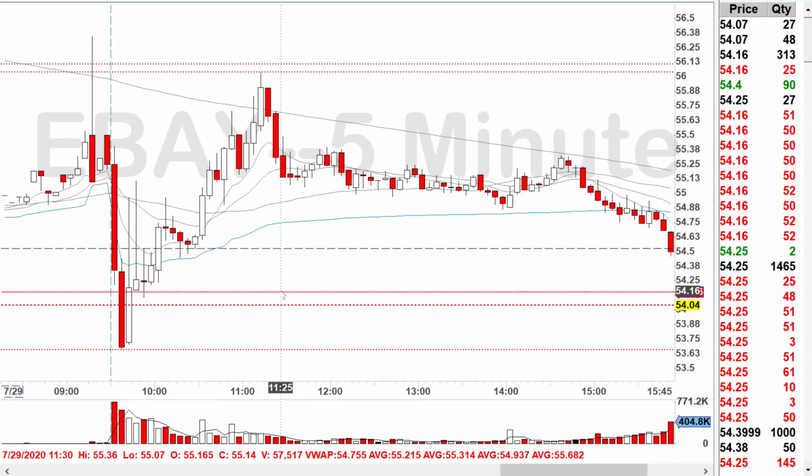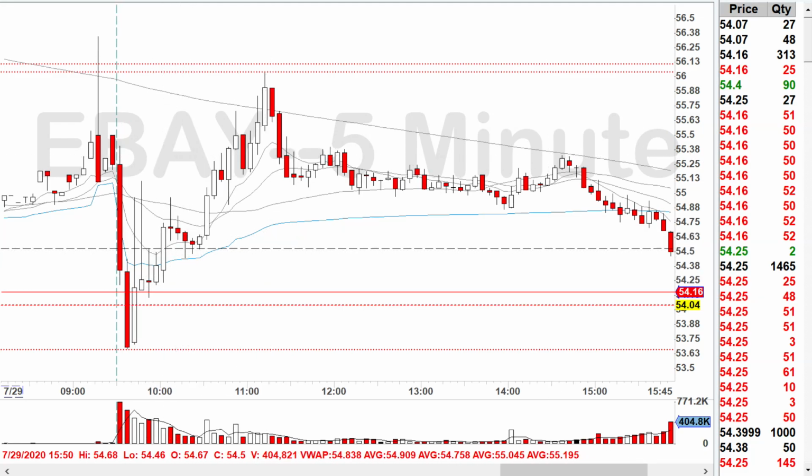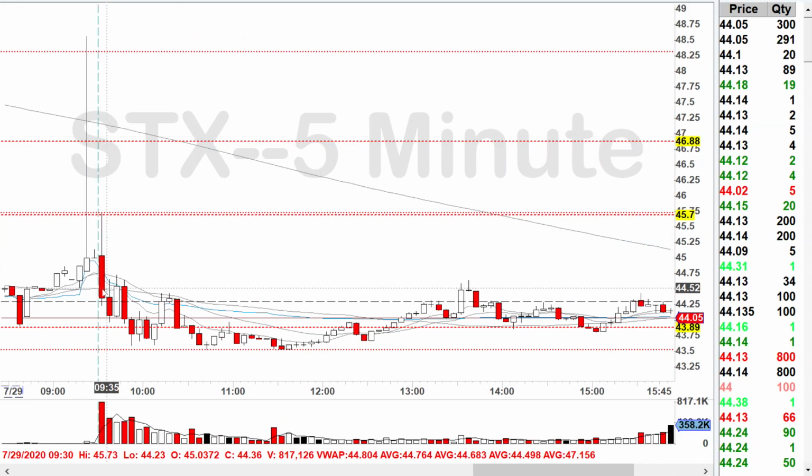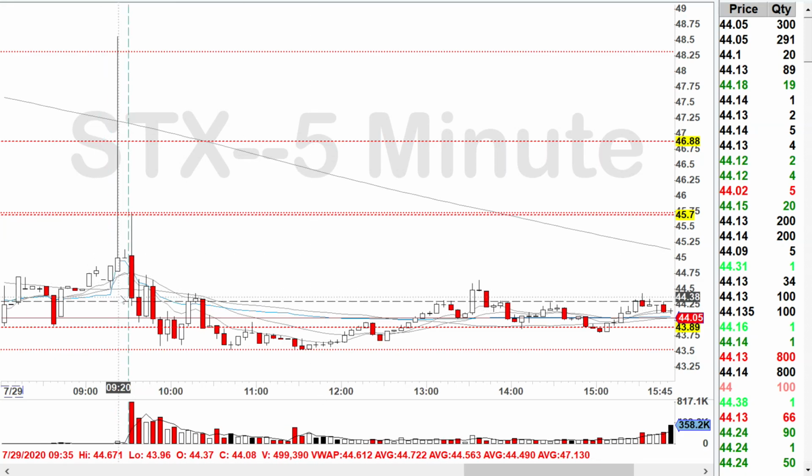eBay was on deck. Also, eBay didn't trade well. It had a quick 5 minute open range breakdown. Then after that, didn't really do all that much in this area here. So again, not looking all that great there. STX was another one we had also. Again, this was more of a possible, even though we had it on our main list. We have traded this one before in the past, and it does trade well when it is in play. But yesterday, we did not see any of that. So again, just not clean at all.